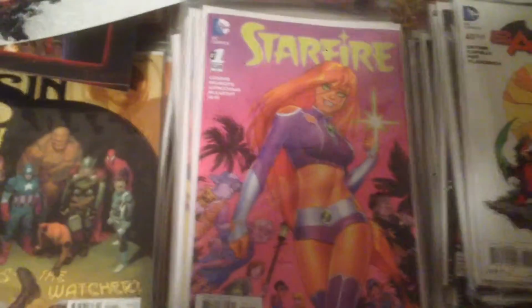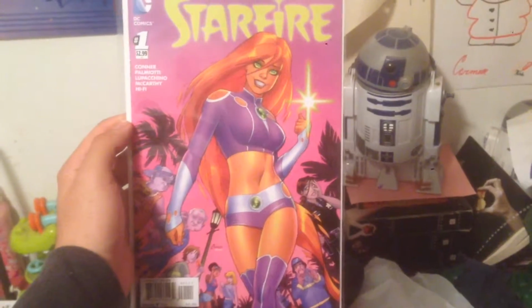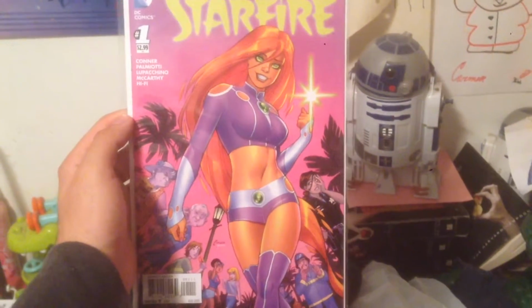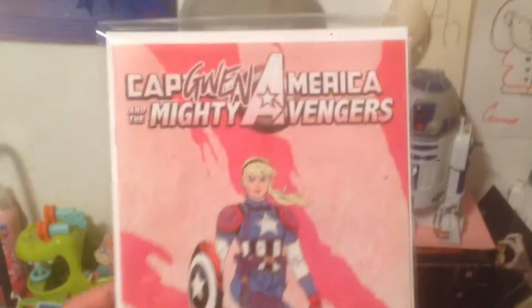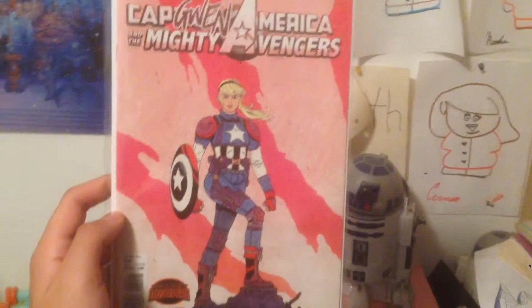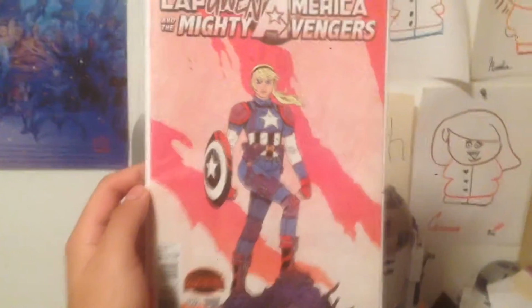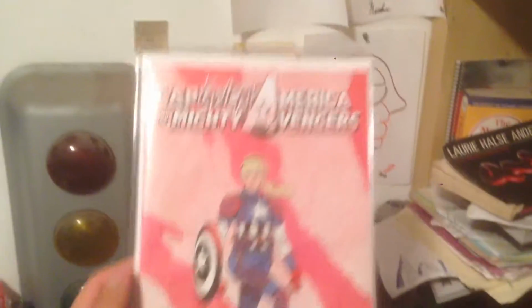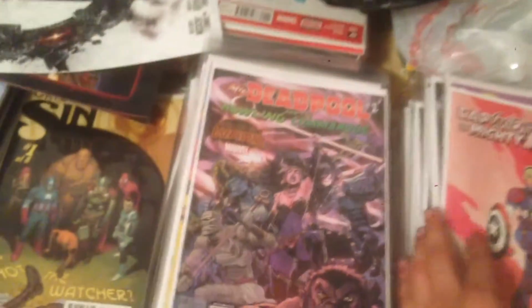We got Starfire number 1, and that's a very nice cover. I love the costume. Reminds me of the animated series costume. It's great. I love it. Can't wait to read that. We got the Gwen variant cover to the Captain America and the Mighty Avengers comic. This is the Gwen cover, obviously. It looks fantastic. Gwen in all her glory, very popular character right now.